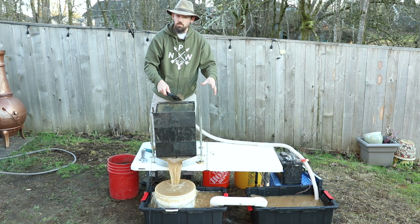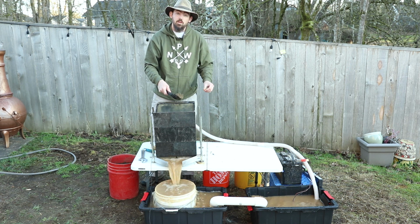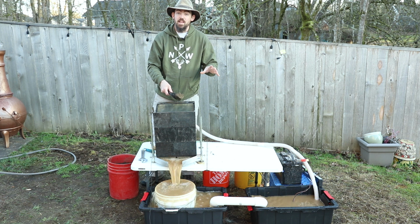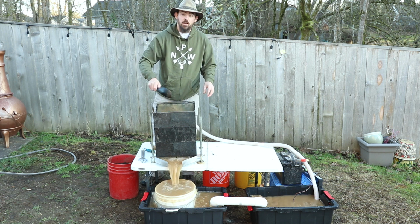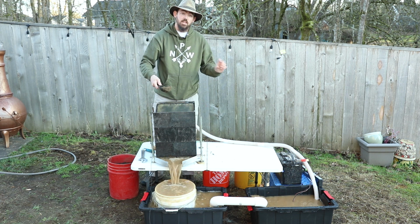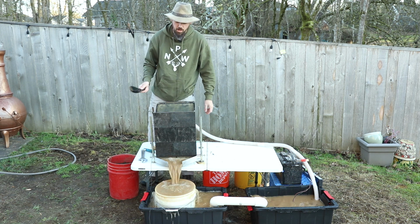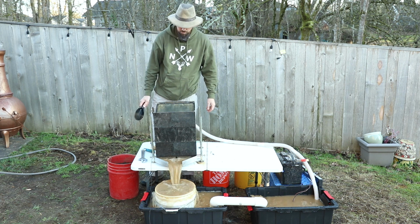This stuff has a lot more clay in it than the other bucket did, because out there in the middle of the river, there was a very defined blue clay level right underneath the red gravels that we were digging. And I took the first inch or two of that clay as well. So I'm really excited to see what starts to show up on the mat after we get through just a little bit of this bucket.